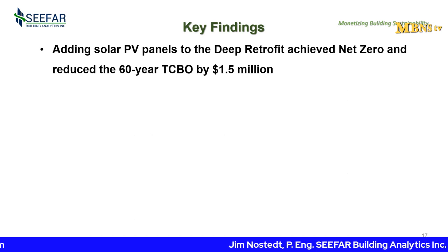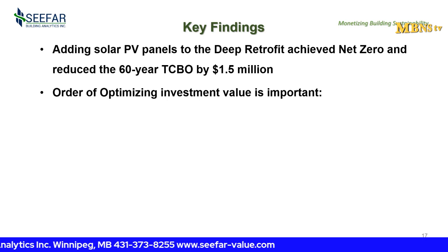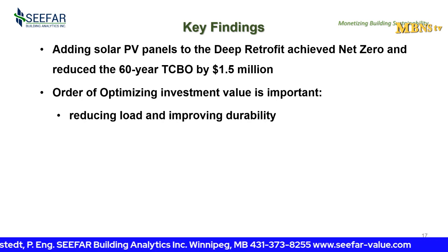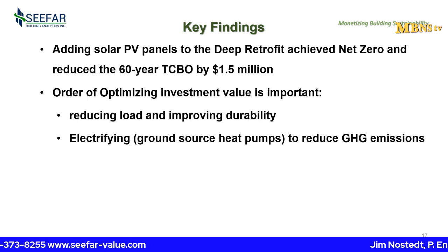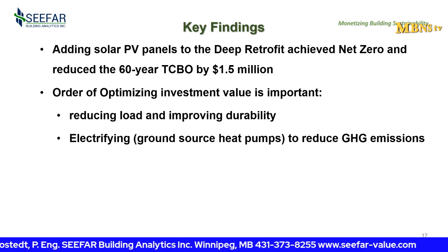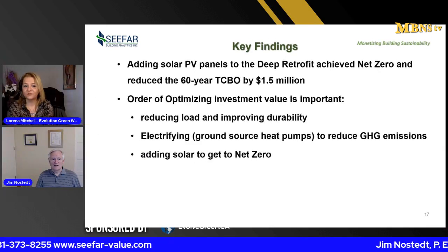So I want to move on fairly quickly here, but in this deep retrofit situation, the solar panels and the deep retrofit have reduced your total cost of building ownership by $1.5 million. But the order of optimization is important, and this goes for both new and existing buildings: you need to reduce the load and improve the durability of the materials first. Reducing the load means a high performance building with lots of insulation, air tightness, good windows, etc. Electrifying means switching from fossil fuels to electricity, and often ground source heat pumps are a great way to go. Because they operate at a constant temperature year round, they have a much higher efficiency, and that's also going to reduce your greenhouse gas emissions. And then you add the solar to get you to net zero.